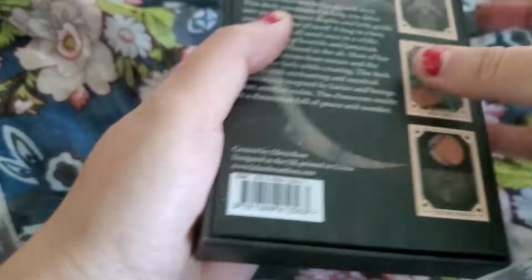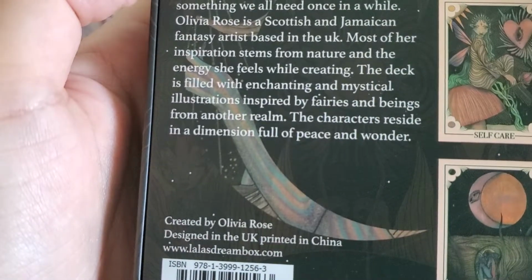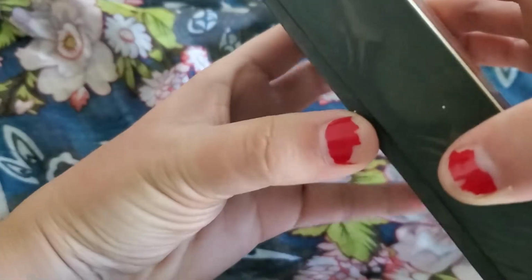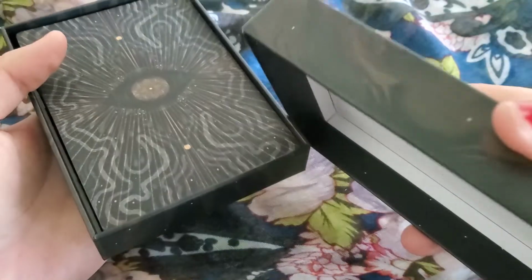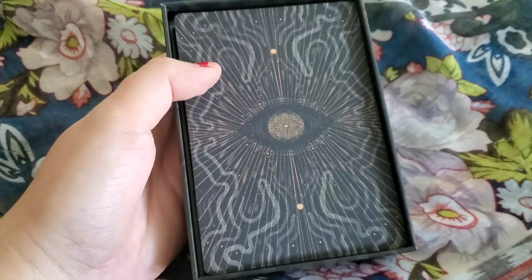Let me show off this deck. It's a little hard. This is an indie deck. Their website is right there, Lala's Dreambox. It's a UK-based artist. This style of box is not always the greatest for opening. Maybe I'll cut out a thing on the side. I don't know. The backs are stunning.